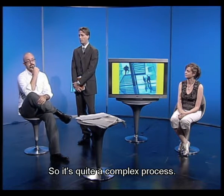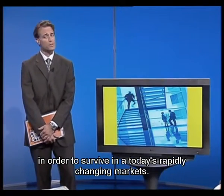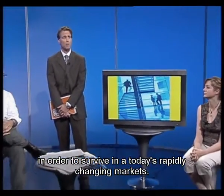So it's quite a complex process. Well, companies need to know about change management techniques in order to survive in today's rapidly changing markets.